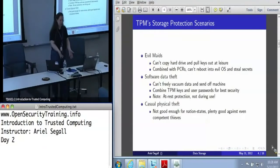the machine was off. On the other hand, if you're talking about protecting software certificates, a user password store, if you use the TPM to protect those things, your sensitive documents, then you're only risking them when they're actually in use, which is not nothing, but it is at least more constrained.